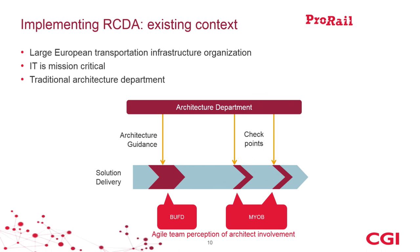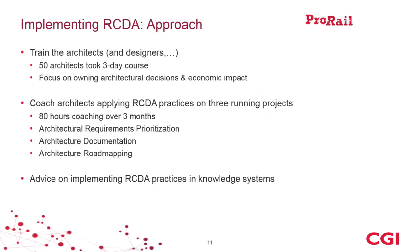Now, we did a lot about that, and I can just say a few of the key things that we did. Well, we first started to train the architects and many designers and functional business analysts, etc. Everybody who was involved in making decisions about the structure of the solutions. And we gave 50 architects a three-day course. And the main thing there was teaching the architects to own architectural decisions. And this was something new for them.